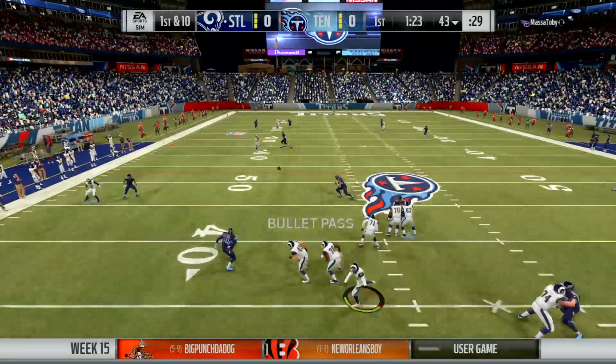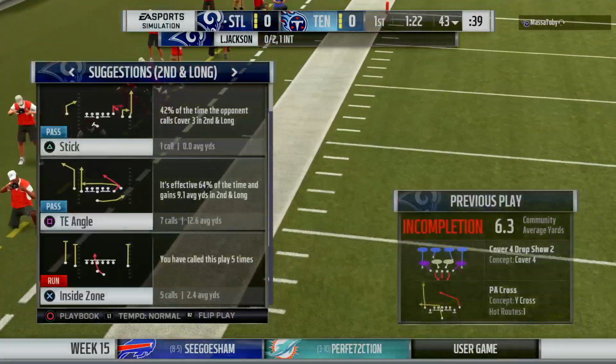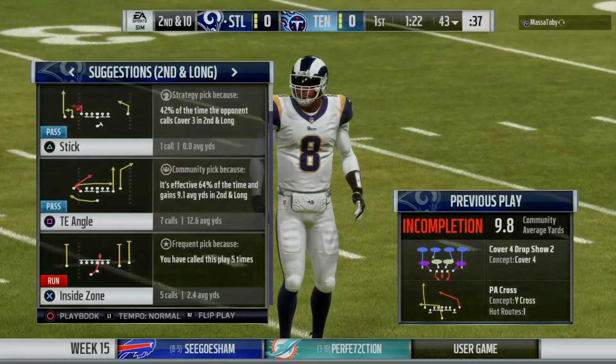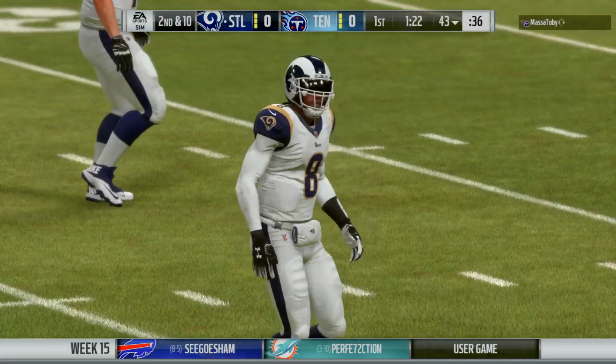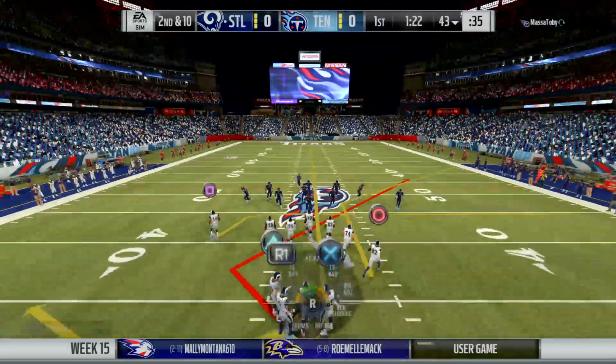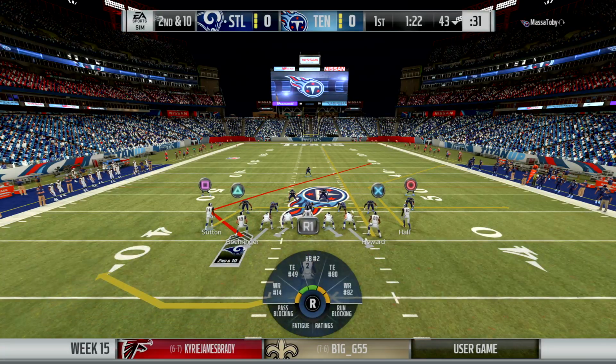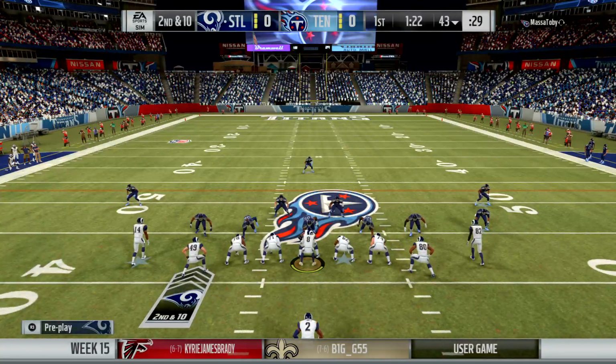Jackson, oh my God. And too much juice. It'll be out of bounds, incomplete. Had an open man that time, but ended up putting a little too much heat on it, don't you think, partner? Absolutely. Just needed a touch more air under it. Instead, he fired an absolute bullet. So second down, still 10 yards to go. Ball on the 43.